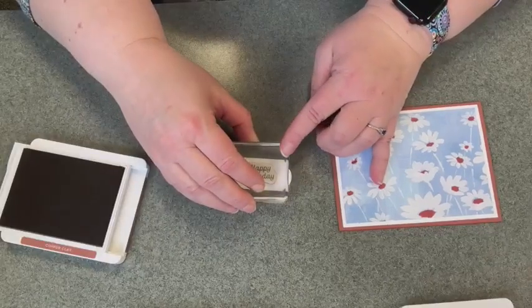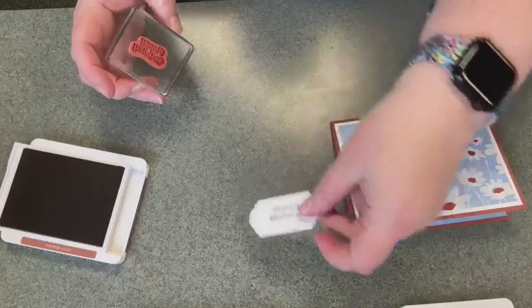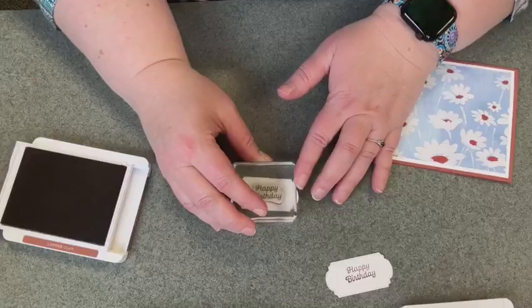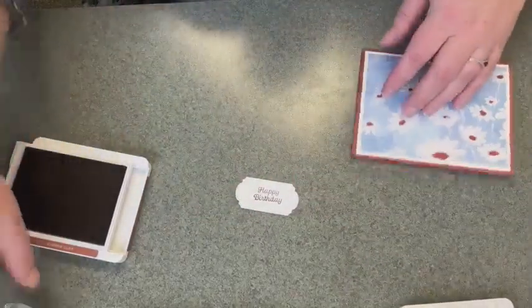And I'll just stick that right here. Oh, that is really crooked. Good thing I have some extra die cuts sitting here. We're gonna redo that. Let's try that a little better. Still a little bit crooked, but it'll work.